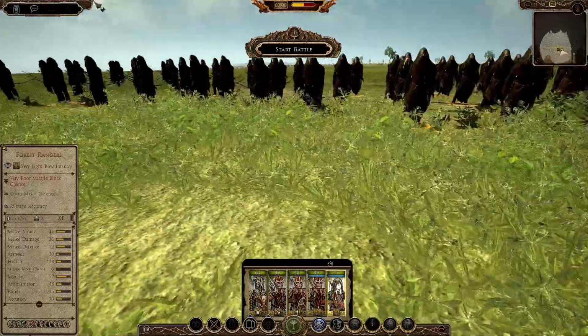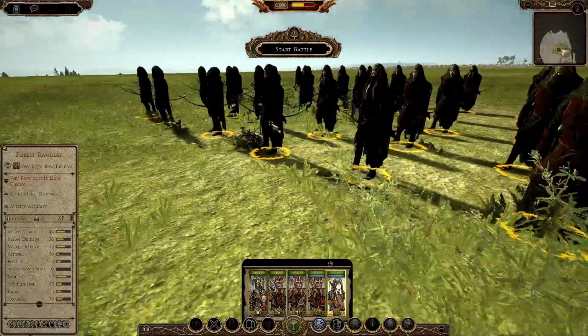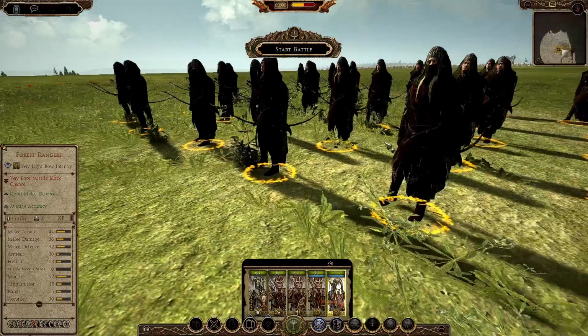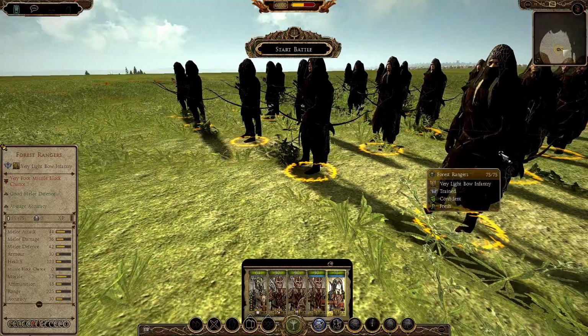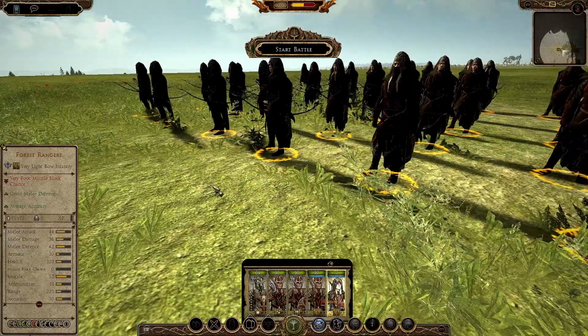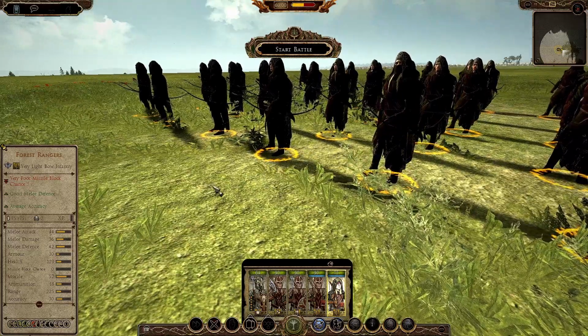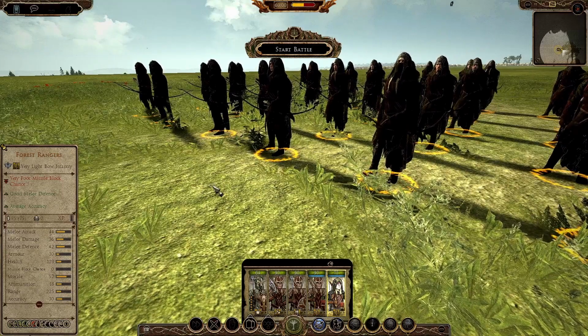Okay, we will now go to foresters. I believe forest rangers. Yes, those are forest rangers. Let me say just a second. They are trained very light infantry, forest rangers. They don't have any armor. They have 75 units in charge. Very poor missile block chance, good melee defense and average accuracy.